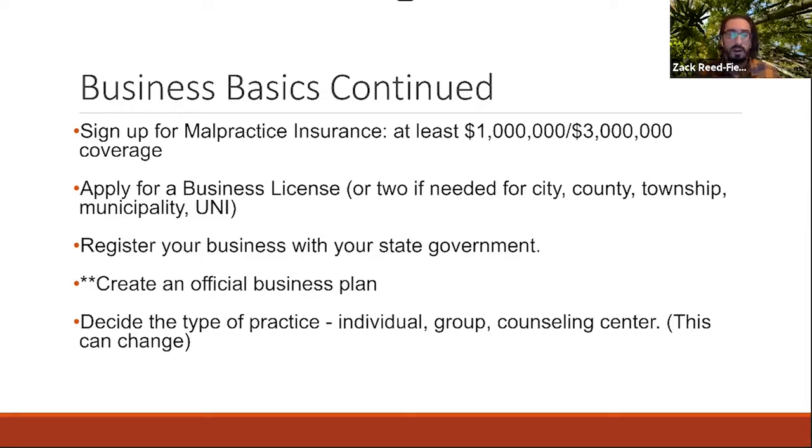One that is often advertised and has been connected with CalPIC in the past is HSPO, which is one malpractice insurance company, and there are many others that are pretty popular for LPCCs.